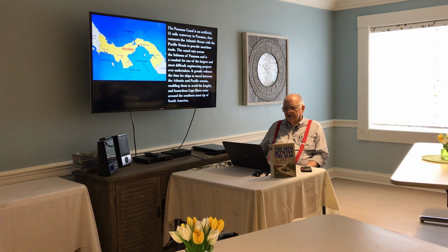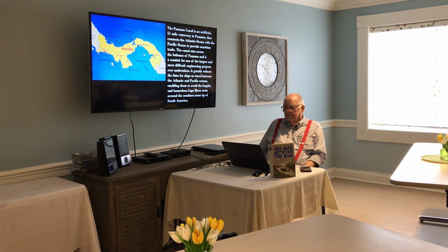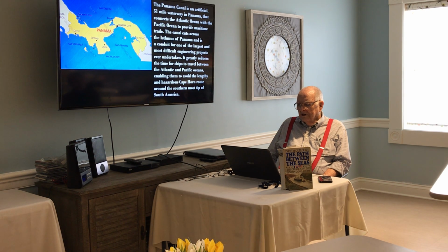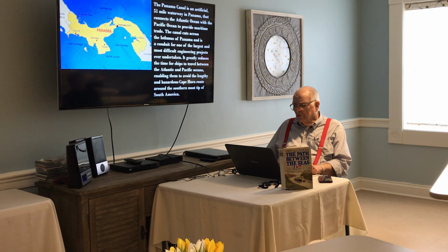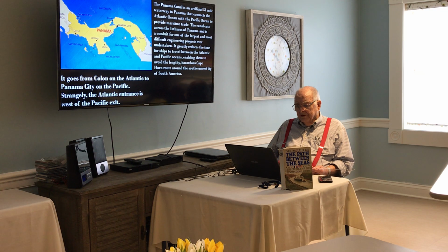The Panama Canal is an artificial 51-mile waterway in Panama that connects the Atlantic Ocean with the Pacific Ocean to provide a maritime trade route. The canal cuts across the Isthmus of Panama and is a conduit for one of the largest and most difficult engineering projects ever undertaken. It greatly reduces the time for ships to travel between the Atlantic and the Pacific Oceans, enabling them to avoid the lengthy and hazardous Cape Horn route around the southern tip of South America. It goes from the city of Colon on the Atlantic to Panama City on the Pacific.